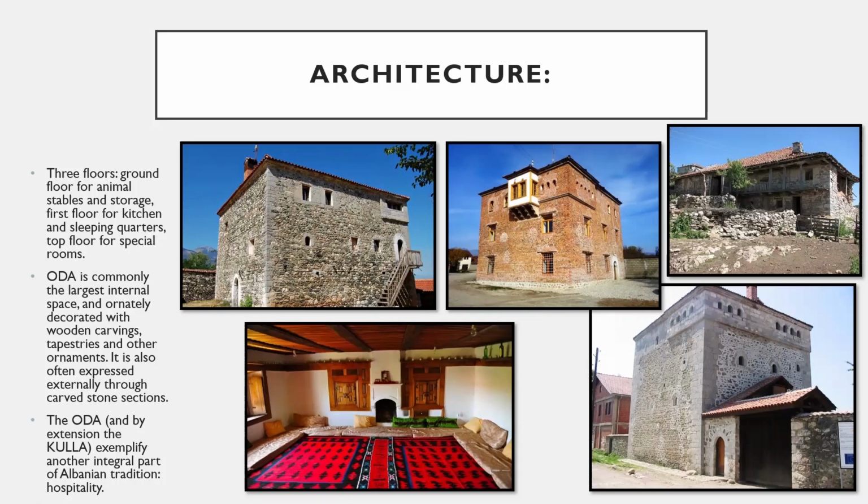And also we can see here different kinds of building materials, but the most common is the stone, of course, maybe because of the sources of that region, but we can also see bricks. That's more common for the cities. So also the cities decorated their buildings more than the villages, but that's another architectural thing.